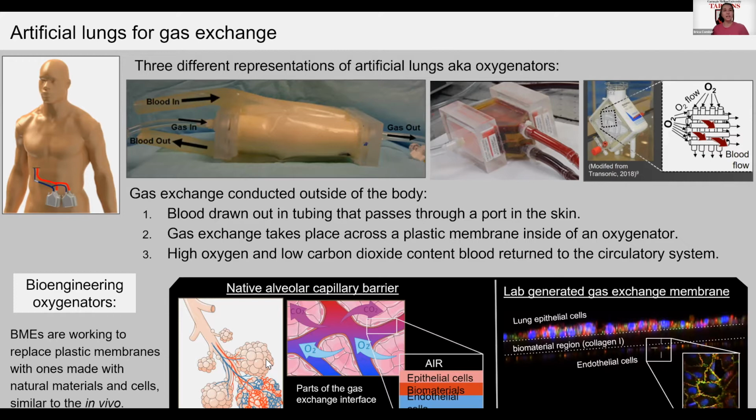You can see that they look like bundles of grapes down here. Yeah, so there's capillaries, or very small blood vessels, that surround all of these air sacs. And at a fundamental level, this means that you have a layer of epithelial cells, the cells that are in your alveoli, your lungs, and then the biomaterial layer, which is mostly collagen, and then a layer of endothelial cells, which are the cell types that line all of your blood vessels and control clotting.